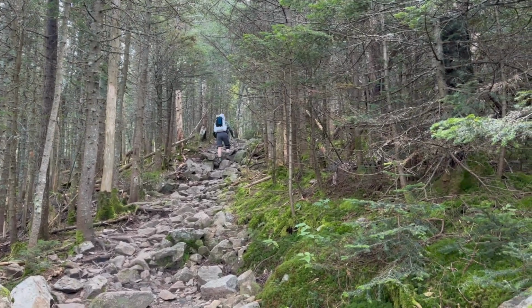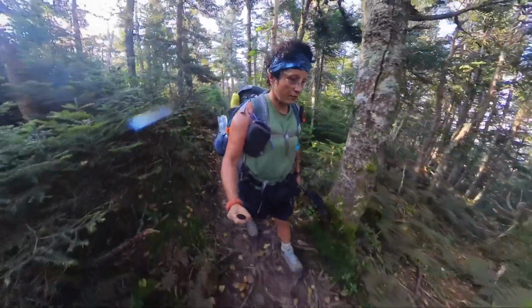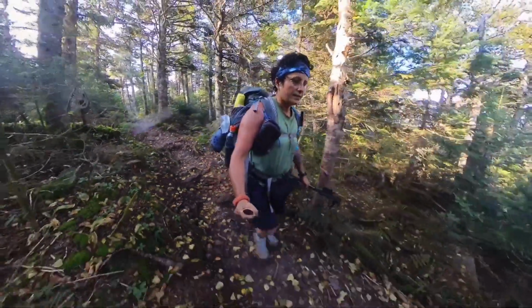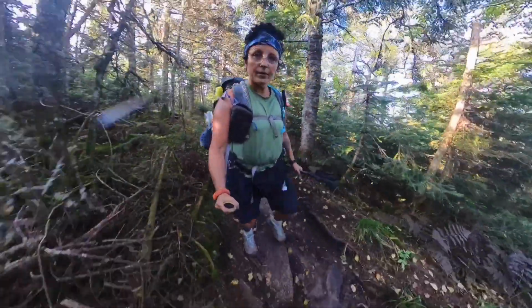All right, started day 2, climbing up out of Liberty Springs campsite. Another rocky adventure. Good way to wake up in the morning. Get the heart rate going. All right, we got more climbing to do. We're down the Franconia Brook Trail, 3.5 miles to Mount Lafayette. It'll be a challenging day, but one with a lot of great views.